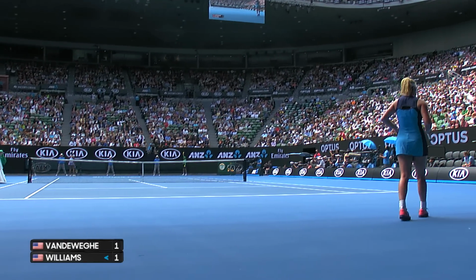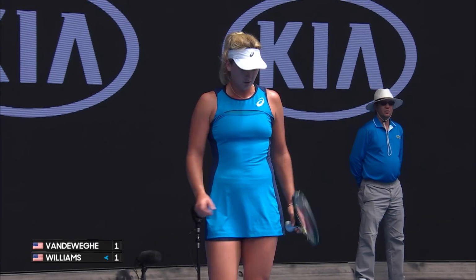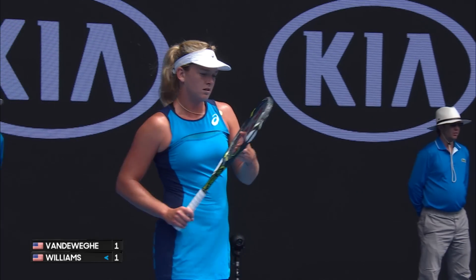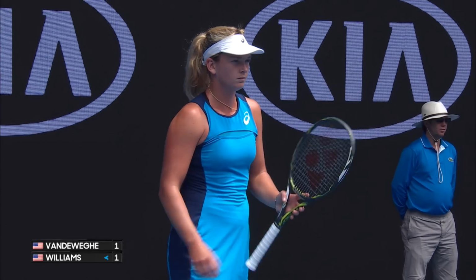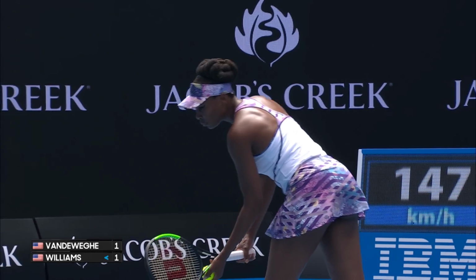Work with Lindsay Davenport as well as Anna Ivanovic. Vandeweghe has 2 challenges remaining. Nice. You can call them all that experience. A break apiece, 1-1.